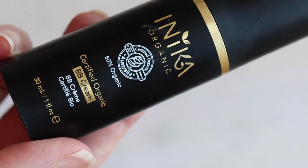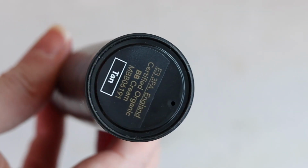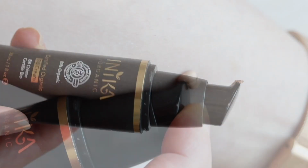So the Inika BB cream, the other bummer about this is they're on sale everywhere, so I am thinking that they're reformulating or they're doing new packaging. They better not be going away, because I love this stuff. So hopefully you're listening to me. I love it. Keep it, please. I know I'm the deciding factor, so thank you. This stuff gives stronger coverage than some foundations. It's right around $45.